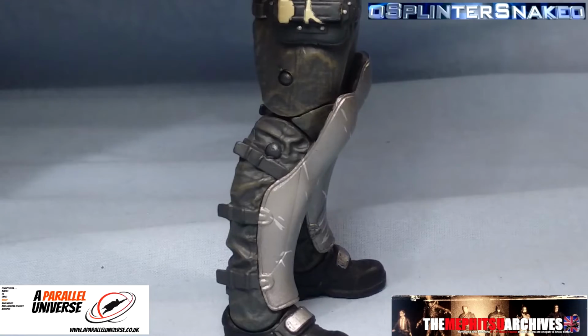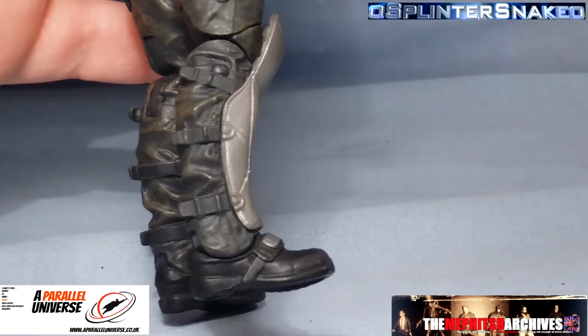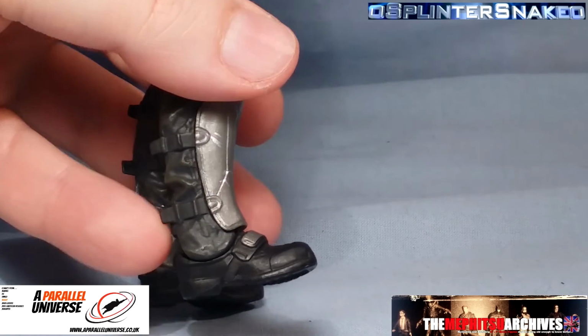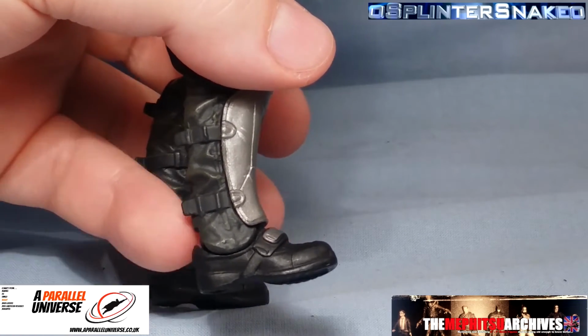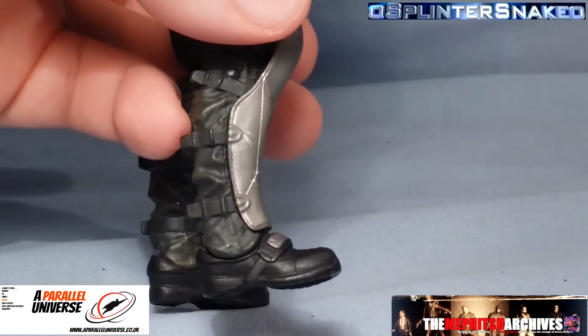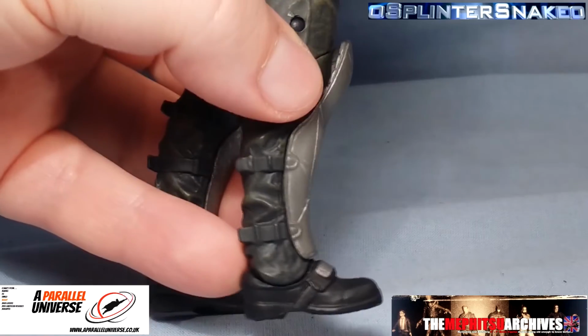Quick look at the side, you can see these just strapped around the trousers. One thing I think they may have messed up, and I'm not sure, is it looks like the trousers just seem to go into the shoe. So I don't know if these are supposed to be boots going up to here, or if these are trousers going straight into the shoe. It just looks a bit weird.